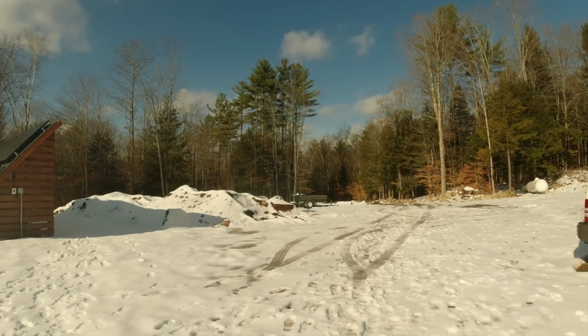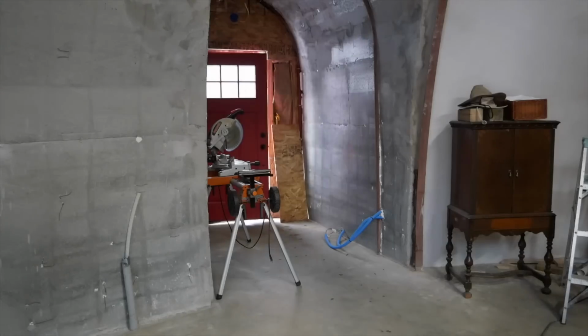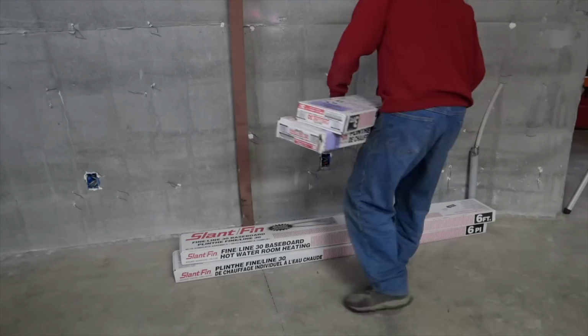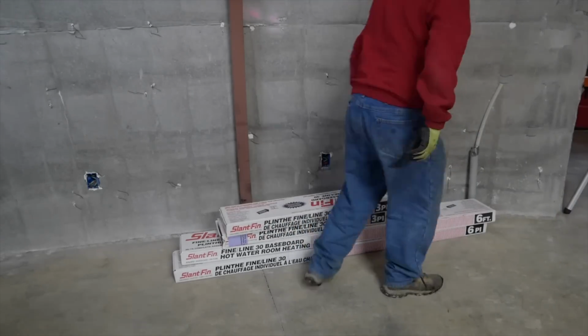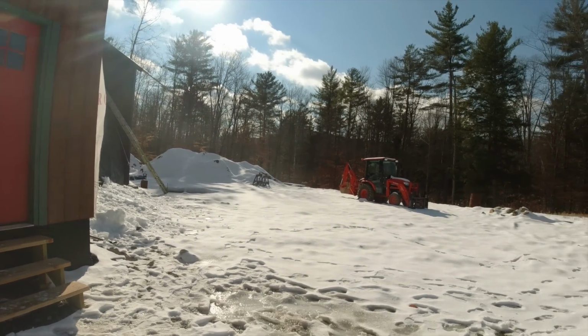Today, when Richie comes home from work, hopefully he'll be bringing home some baseboard heater. And we're going to put way more baseboard heat in than we had anticipated. But again, the idea is to keep the dome above freezing.